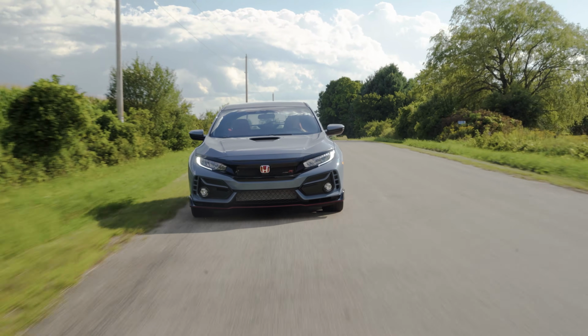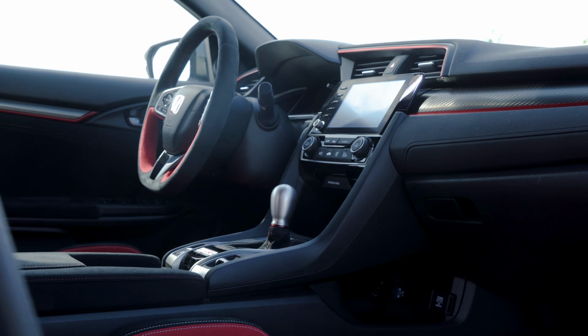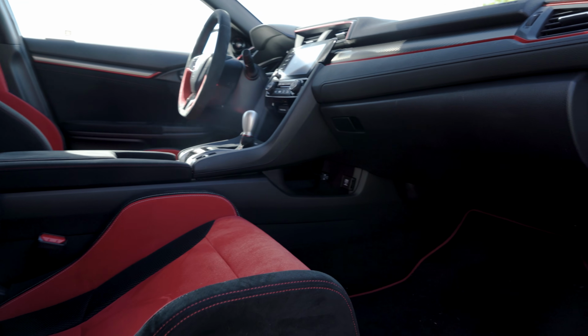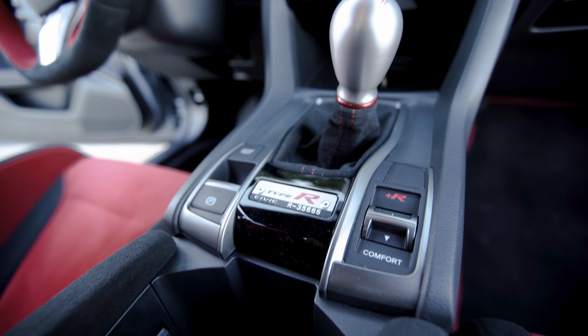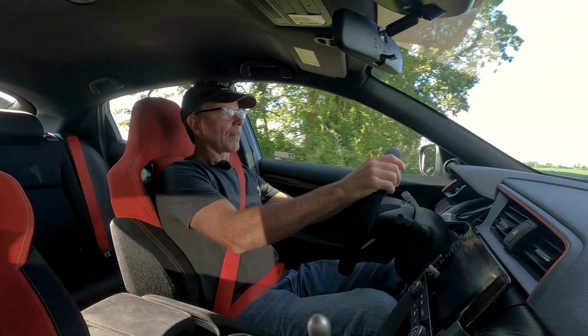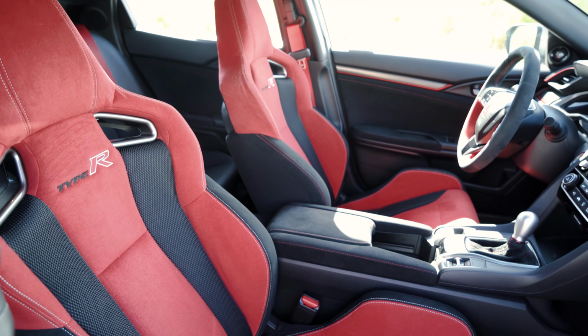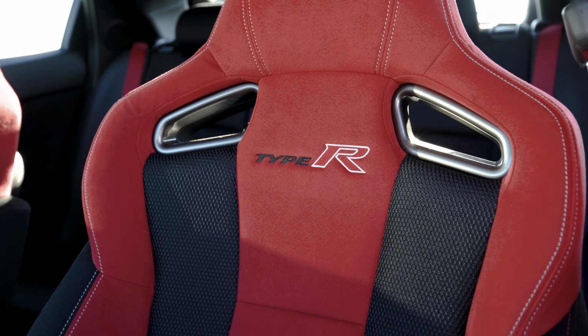So what's it like inside? Much like it was when it was introduced in 2017, really. There are some hard plastics. I mean, this is a Honda Civic, essentially. And whenever you take an inexpensive economy car and you juice it up with some fast bits, you end up with a fast economy car. And that's essentially what this is, which is not a bad thing. That helps keep that price at a point where many of us can afford one.